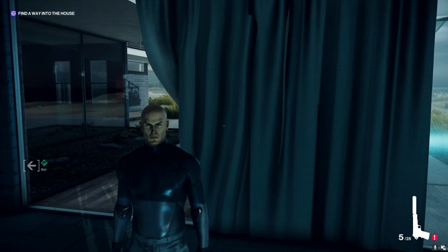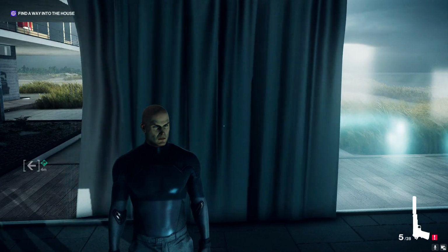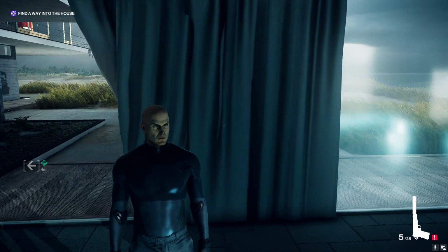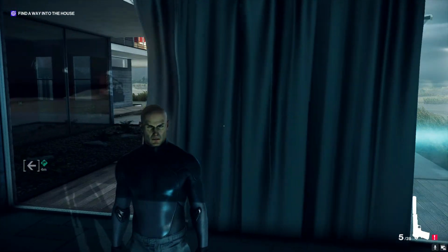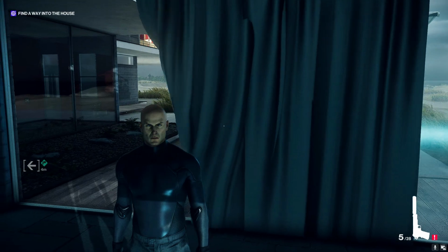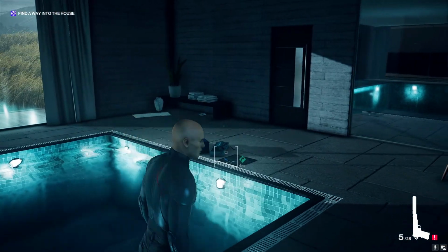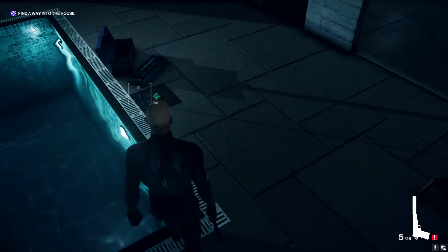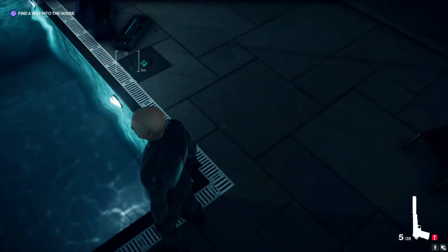Look at his face, dude. He looks damn angry, like proper angry man. I like his suit. I can use this suit for my motorcycle riding. What is he doing here?